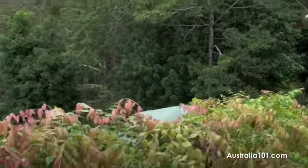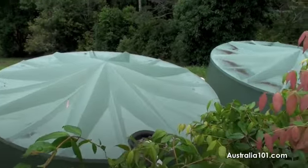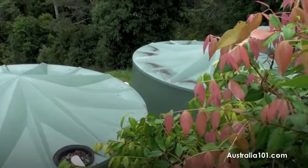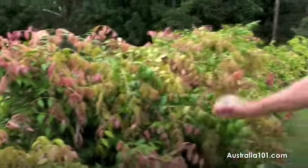Now, the reason I've planted this one here is to create a hedge to hide some water tanks. And across the back there you'll see that we have some large water tanks, 5,000 gallons each. The reason we have water tanks is that we live on a property in rural Australia. We're on 15 acres and we have to supply our own water, which suits me just fine because it tastes absolutely beautiful, the rain from the heavens.